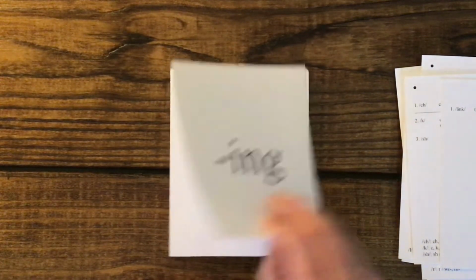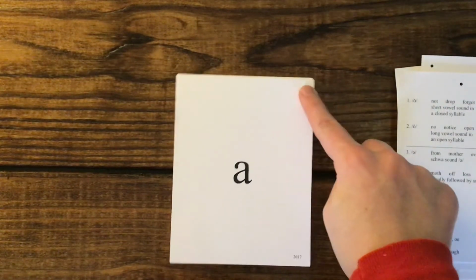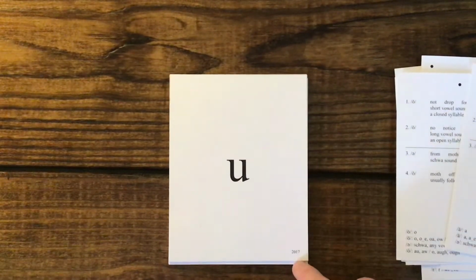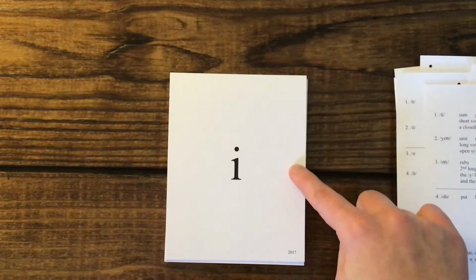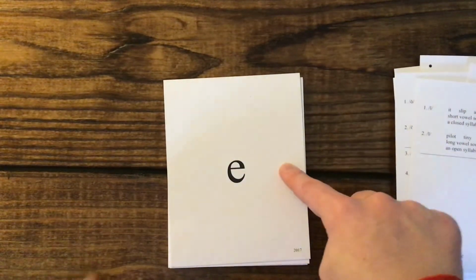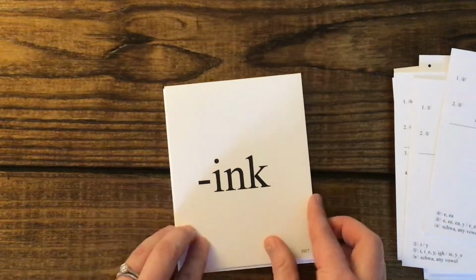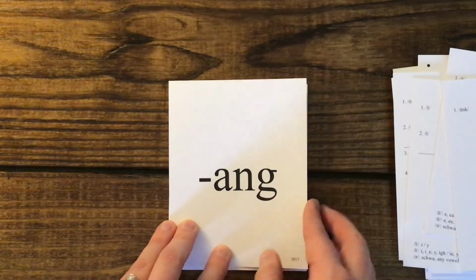We have ing, ah, o, a. Three sounds here. We have a, u, oo, I, e. Okay, I and K makes its own unique sound. It's going to say ink, like sink. Ang, like fang or hang.